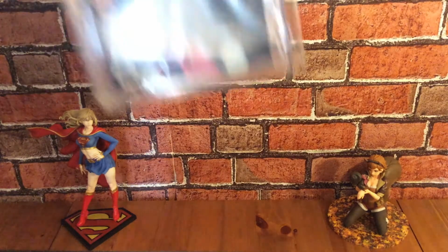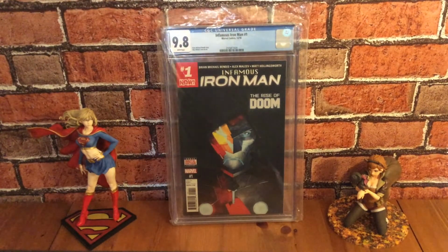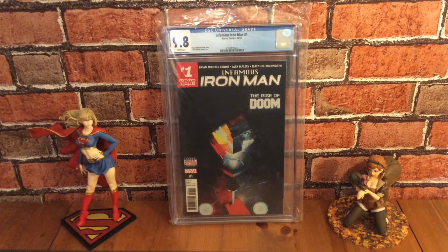And here we have a really, really cool spec book. I believe when the Ironheart TV show comes out, AI Tony Stark is going to be a big part of that show. And this is his first appearance. It's written by Brian Michael Bendis with artwork by Alex Maleev, who worked on Daredevil together. And yeah, really, really cool book.